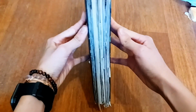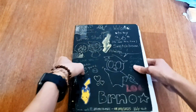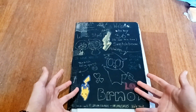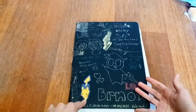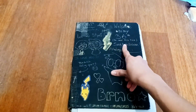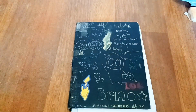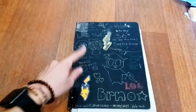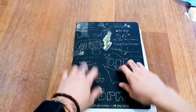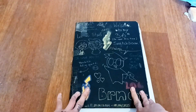And as you can see here, it's quite fat. This is what I do with every single one of my sketchbooks. I just draw on it with Posca. Also, there's a Pikachu here because I love Pokemon. It's my 36th sketchbook. I have a lot of sketchbooks, but I'm not going to show you all of them because that's a lot. And I wrote "I love you" on the cover because I really love this sketchbook. It has some of my favorite art I've drawn in it.